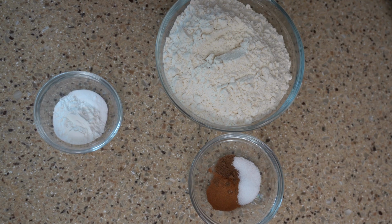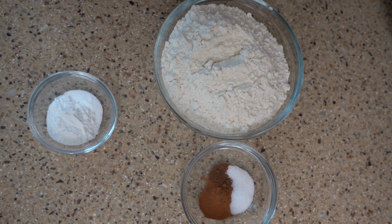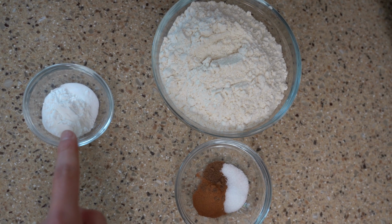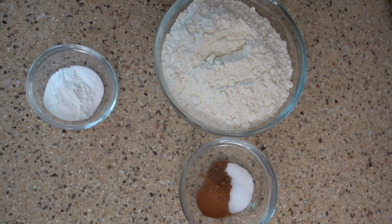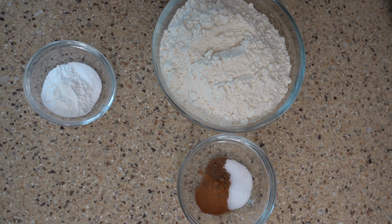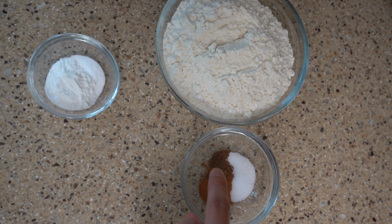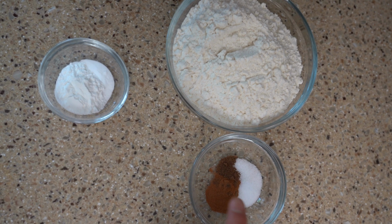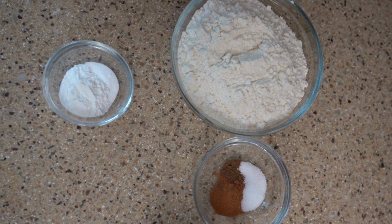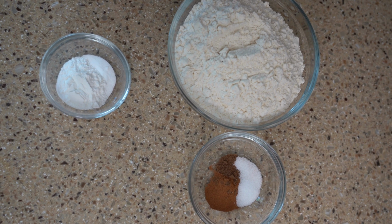For our dry ingredients, we're going to need 1 3/4 cups of all-purpose flour, 1 teaspoon of baking soda and 1 teaspoon of baking powder. We're going to need all of that right there. And we're also going to need some spices. We're going to need half a teaspoon of cinnamon, an eighth of a teaspoon of ground allspice. Allspice is a very strong spice, so you only need an eighth of a teaspoon to flavor our entire batch of muffins. And we're going to need half a teaspoon of salt, and that's all the dry ingredients.